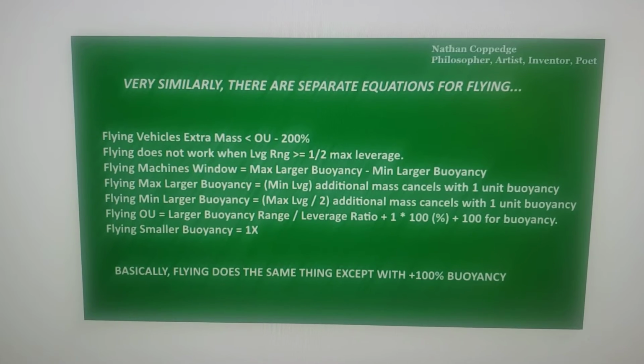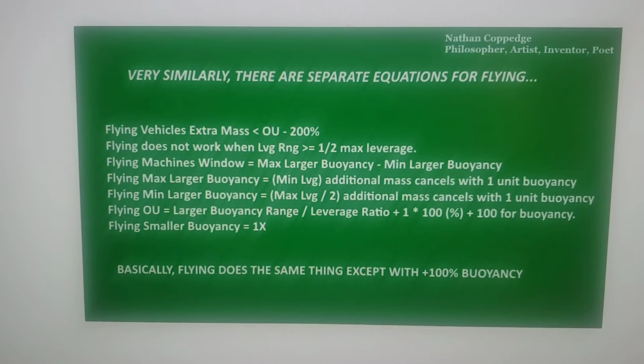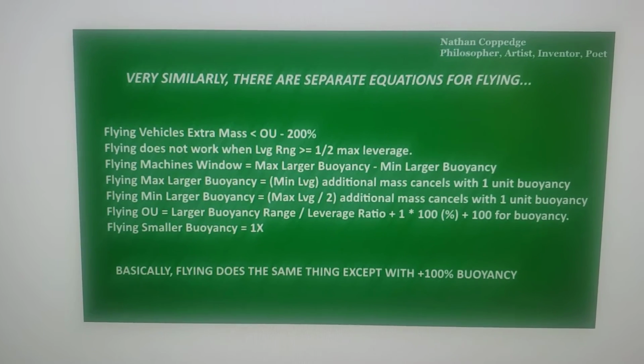Very similar, there are separate equations for flying. Basically, flying does the same thing except with plus 100% buoyancy. Example of a kind of flying machine.